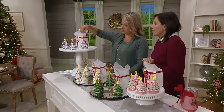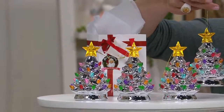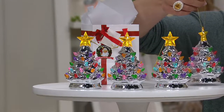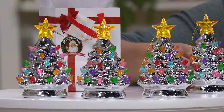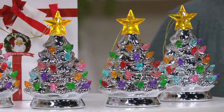The silver, which is so beautiful. That one is so special. It's unexpected to have the colored light, the bulbs with that colored light. I think this is so mid-century, but it also is super traditional. So if you do traditional mercury glass decorating and you want to have something really unique and colorful, that's the way to go.